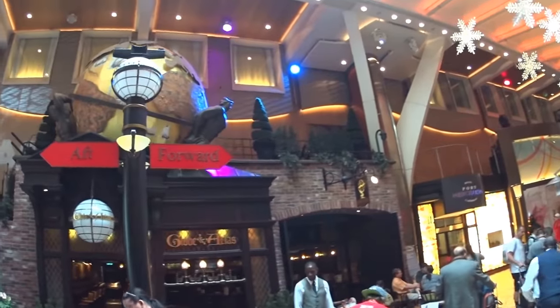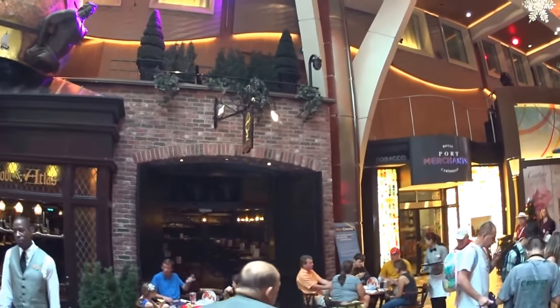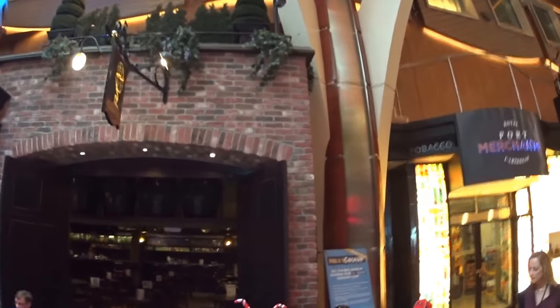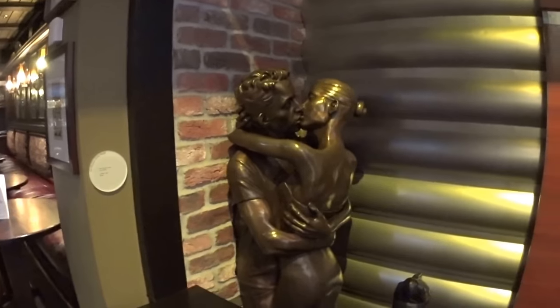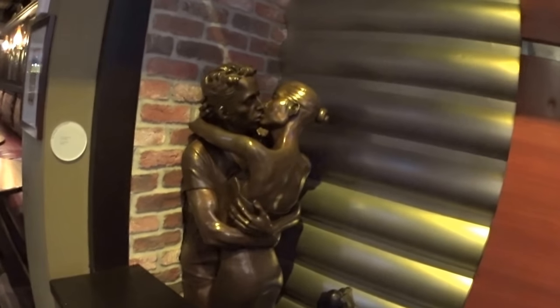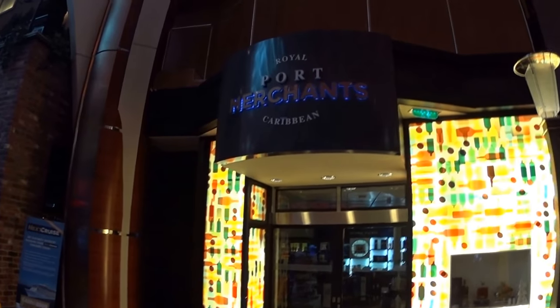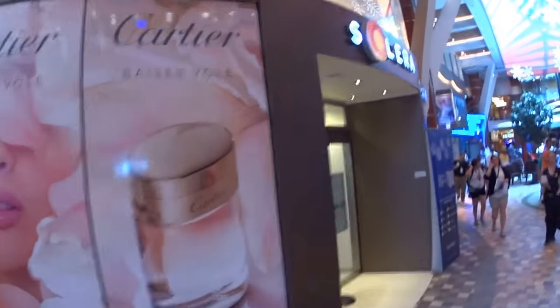We have Golden Atlas, which is kind of the British pub. If you book with me, you'll probably be doing that on board because you'll be so happy. All right. If you want to buy duty free, they have it in here.